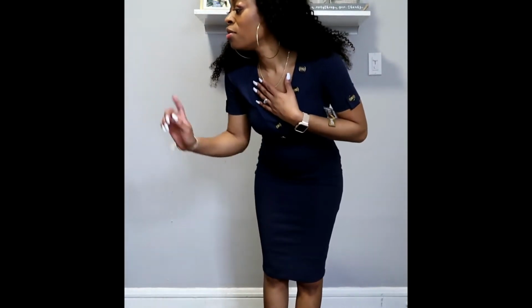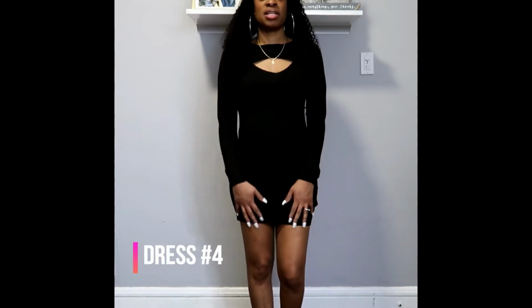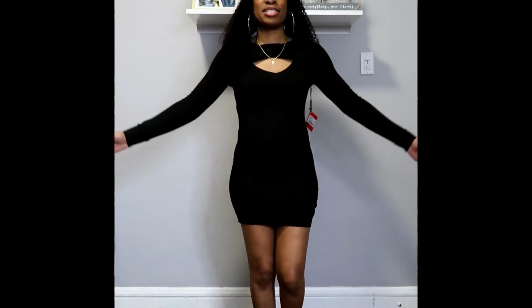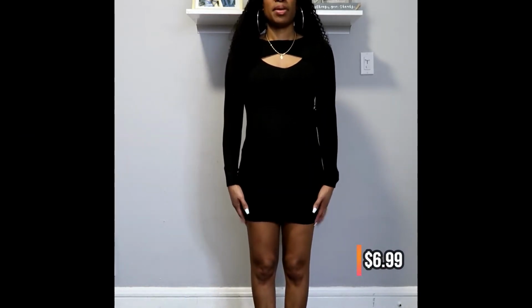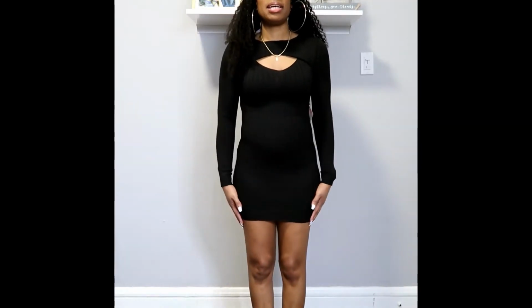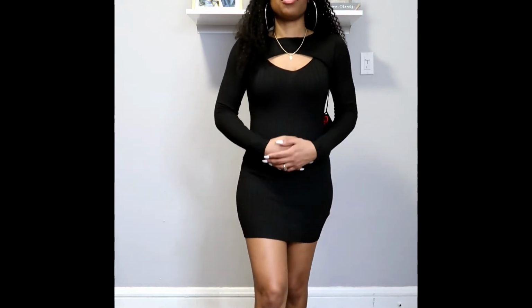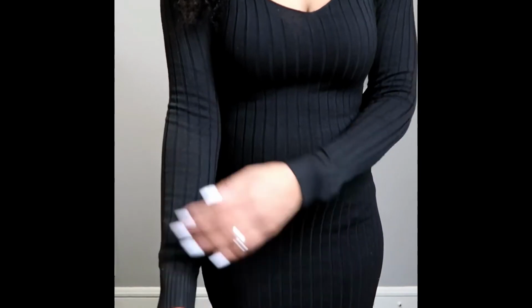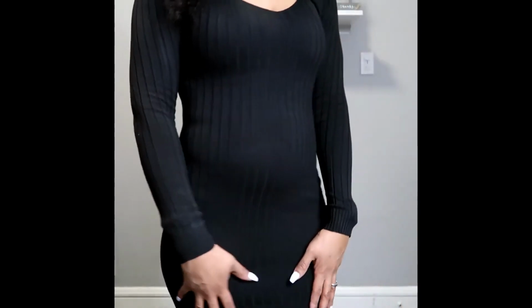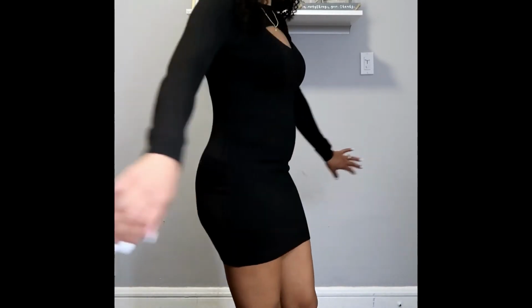Alright, let's go ahead and try on number, what are we on? 1, 2, 3, number 4. So this is dress number 4. It is the last dress. It is too short because my fingertips are touching my legs and not my dress. So it's definitely too short. It is a ribbed dress as well in a nice cotton material in the color black. Super cute, but definitely just too short for my liking.